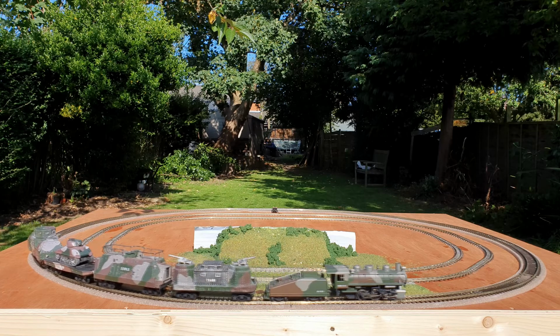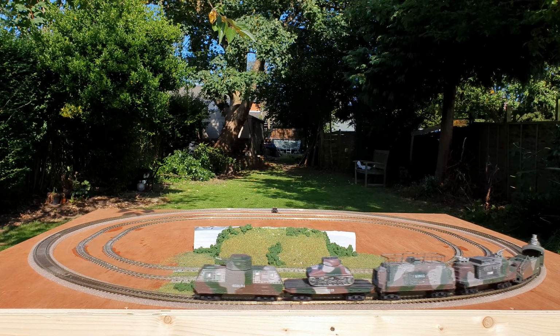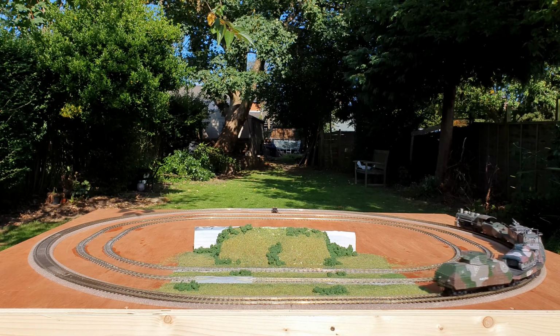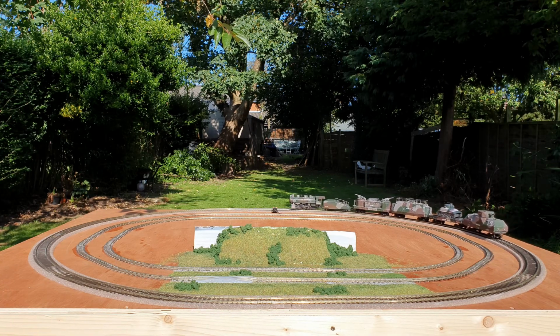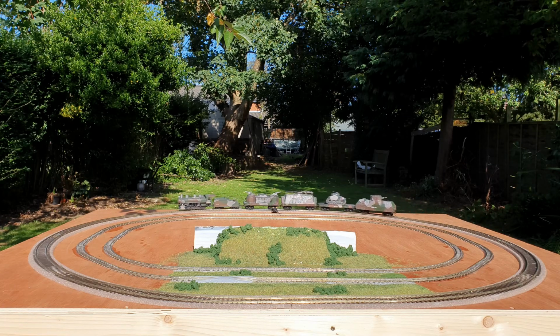Now there's currently this same set being advertised on eBay in the US, and the conversion makes it about £350, so they don't tend to be cheap, and I didn't pay anything like that for this. I wouldn't have bought it probably otherwise. But it's a bit quirky, and it's a military train, so I decided to get it.